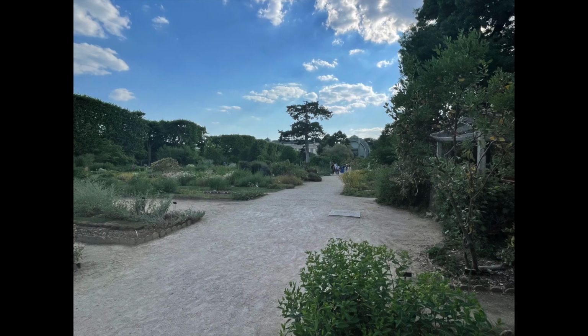This is a long view of some formal planting beds in the garden. These were mostly perennials that were planted here. In the background you can see a conservatory. I didn't go in there. There's also a zoo in the garden. I didn't go there either, but there were some kangaroos that I could see that were hopping around.